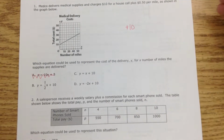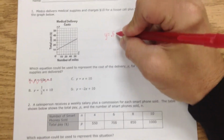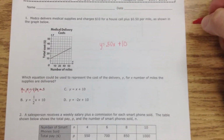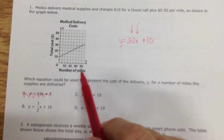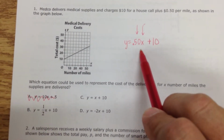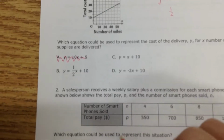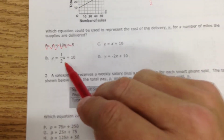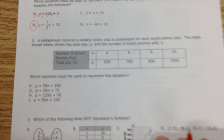And I know that it's 50 cents per mile. Okay, so it's 0.5, and you can put 50, x plus 10. So that would be the equation for that. 50 cents per mile, your x will be your miles. As you look on the bottom here, you can figure that out. X down here, miles, so however far they drive, they multiply that times 0.50, which we should know is also a half. Okay, and then we look down at our answers, and we see that this is the answer. 1/2 x, or 0.50x, half a dollar per mile is what that means, plus the $10 fee just to show up. Okay, so there's the answer for number 1.